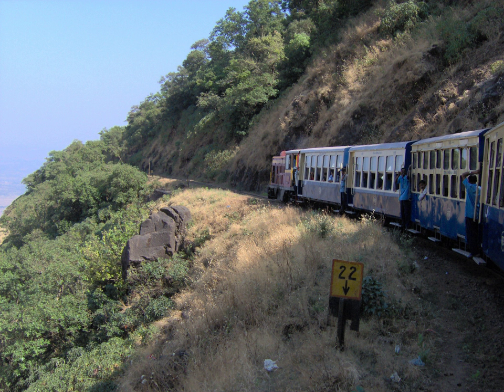It takes about 2 hours and 20 minutes to complete the 21-kilometer (13 miles) journey, although CR plans to reduce this to 1 hour 30 minutes.